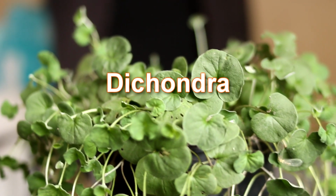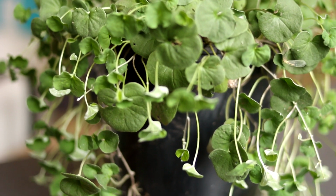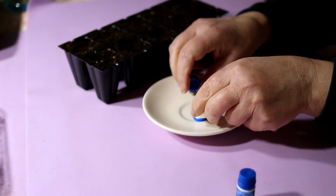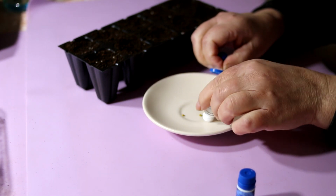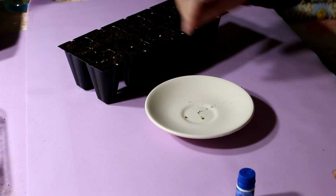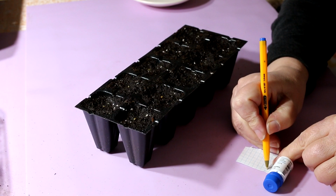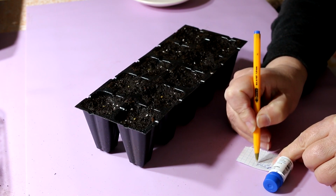4. Dichondra. Dichondra is a perennial plant. It is an evergreen plant. It grows very slowly, so you should sow Dichondra seeds as early as possible. Dichondra is a very unpretentious plant and is very easy to grow. Seeds germinate 7 to 10 days after sowing.